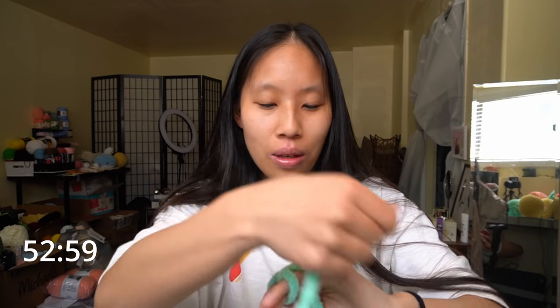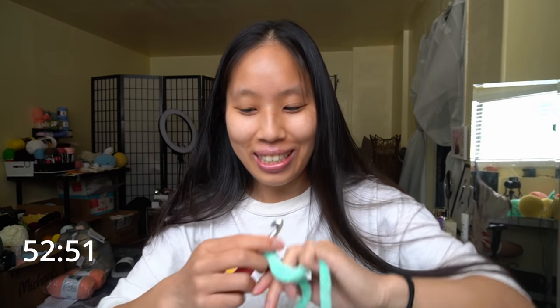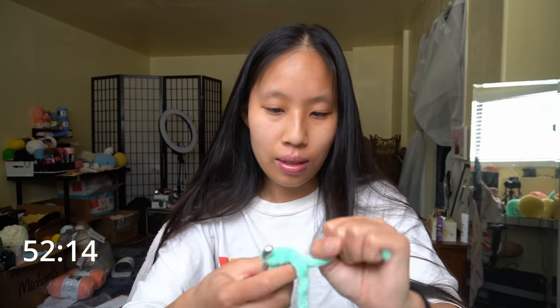This much yarn wasted. Well, not wasted, I'll probably use it to stuff something else. But you're starting this magic ring again, and almost 10 minutes have passed by. Oh, fun. Finally. Okay. Now we can go on to row two.